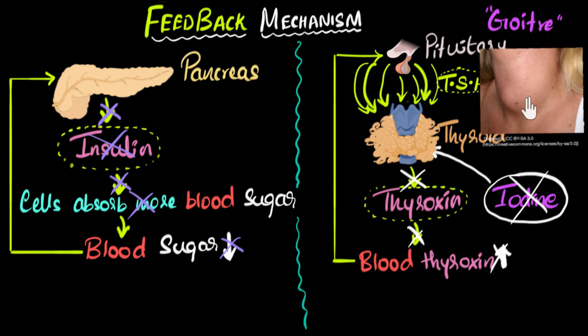So what is goiter? It is a swelling of the neck. Why does that happen? Because of the swelling of the thyroid. Why does that happen? Because of the continuous stimulation from the pituitary. And why is that happening? Because the thyroid is not able to make thyroxine. Why is that happening? Because of iodine deficiency. So iodine deficiency ultimately causes goiter.